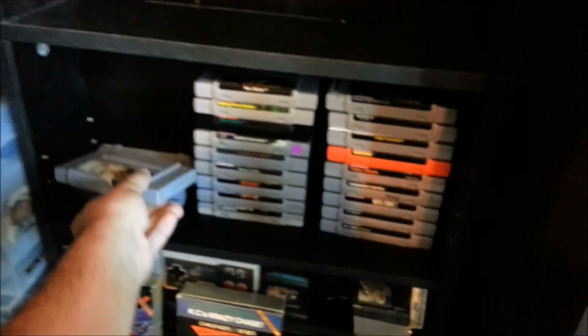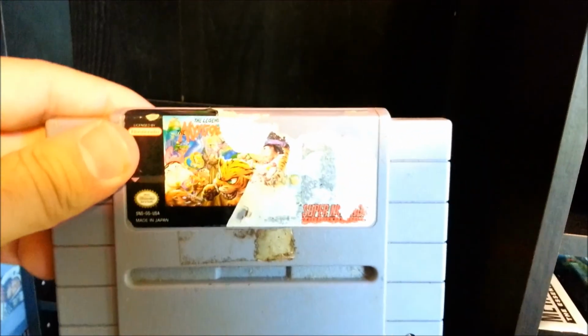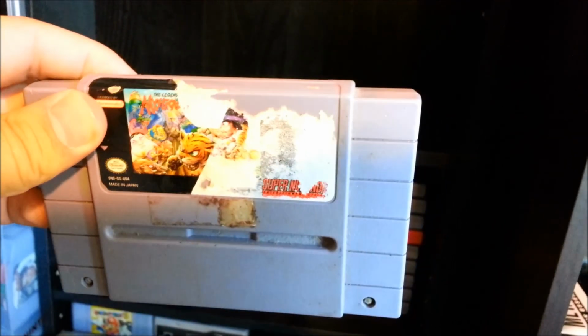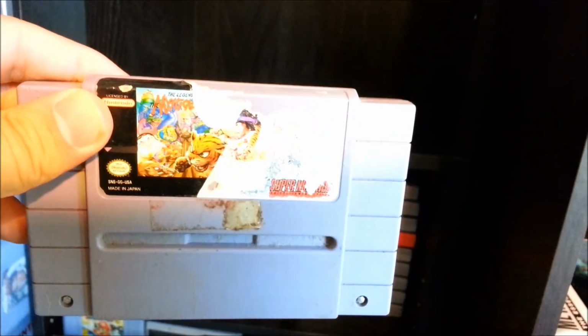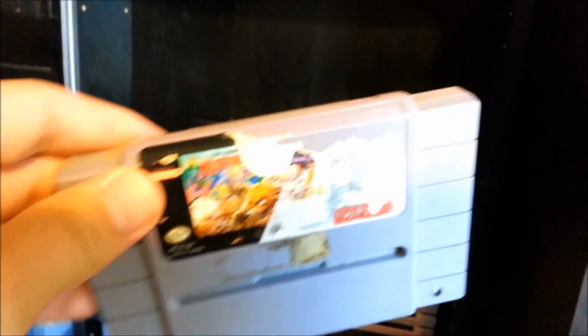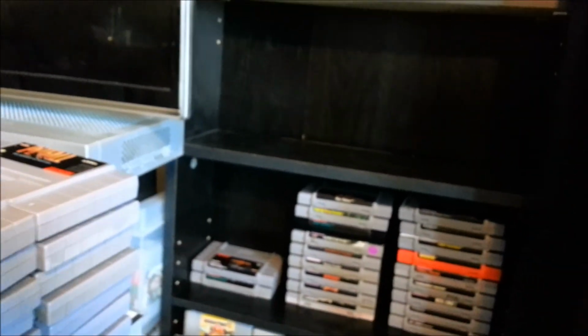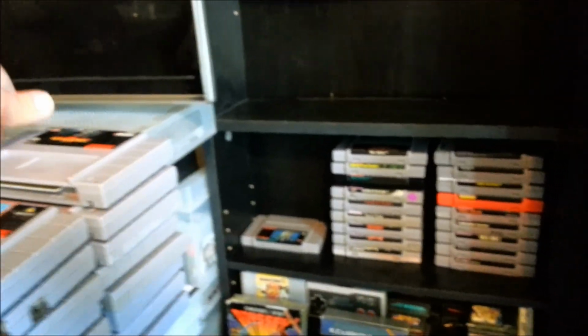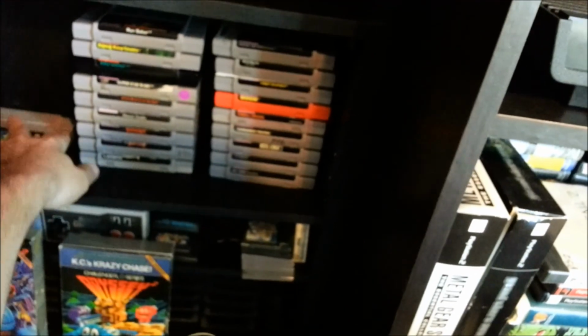Now here's the Mystical Ninja I was telling you about with the messed up label. Ah, darn. There we go. Yeah, that label is shredded, but you know, it's a good game, and I had to get that other copy just because that label was so bad. Let's see. Mortal Kombat 2. Is this the third one? I think it is. I have like 3 copies of Mortal Kombat 2. I need to trade those in or something.